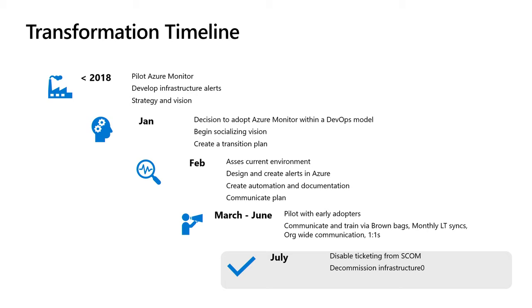And then finally in July is when we disabled our ticketing from SCOM. I have a typo, if anybody wants to notice that. I got a 0 at the end of infrastructure. This is when we disabled the ticketing system for SCOM. So I want to go to the next one. This is the one I'm most excited about.